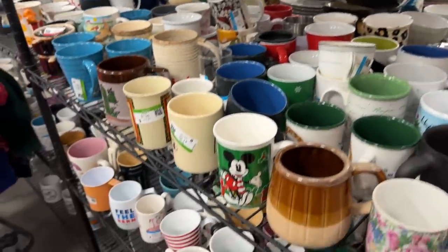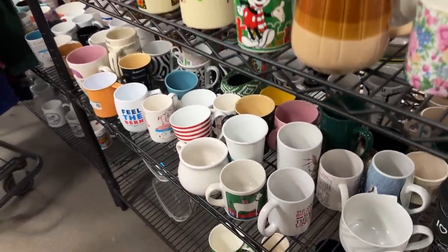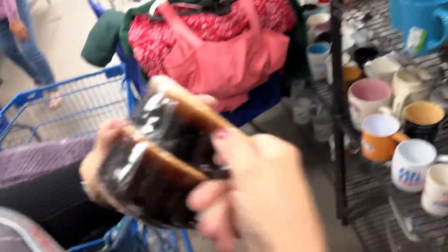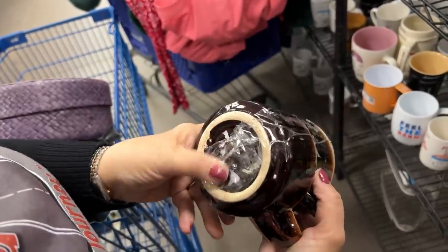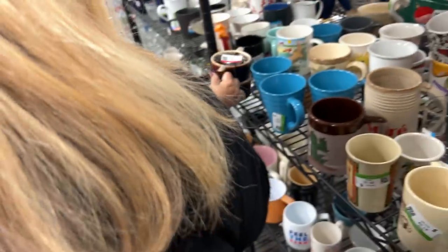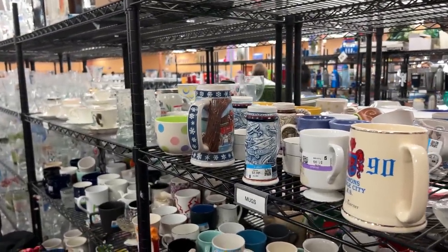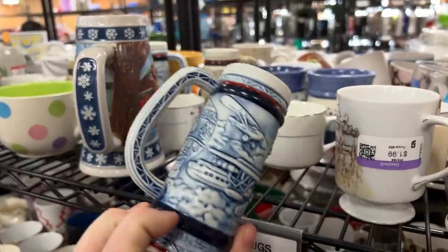Let's see down here. Not seeing anything of note in the mugs. What are these? There's a creamer and sugar. See more steins. Yes, they've migrated over to here. This is actually interesting. What is it? Aviation stein.